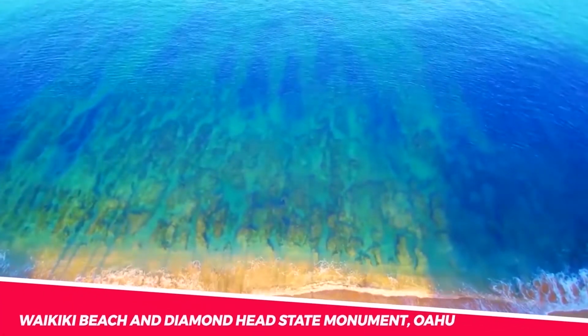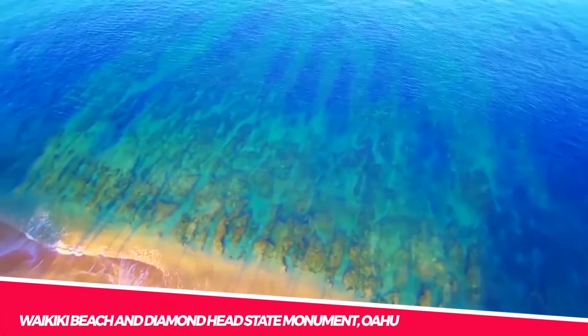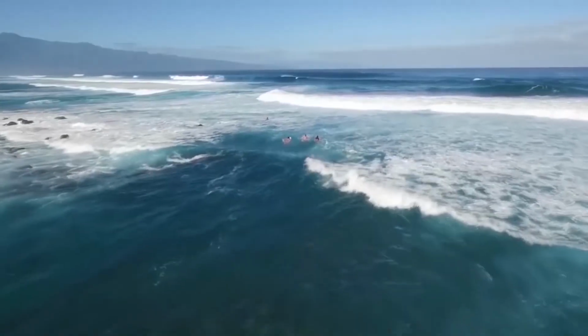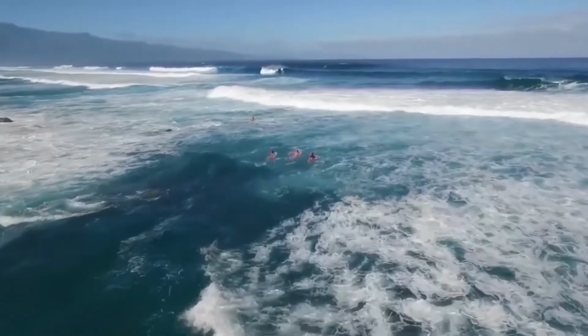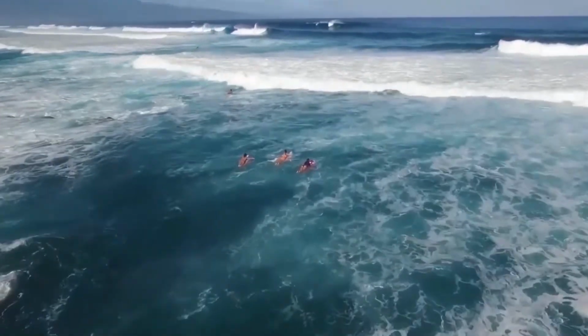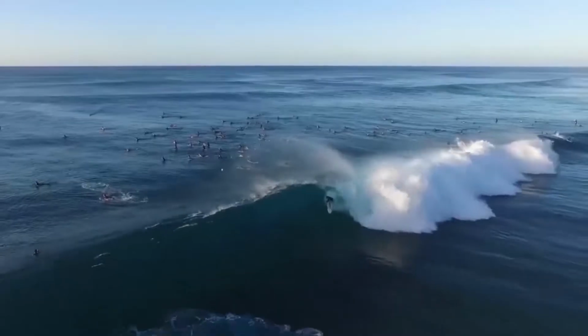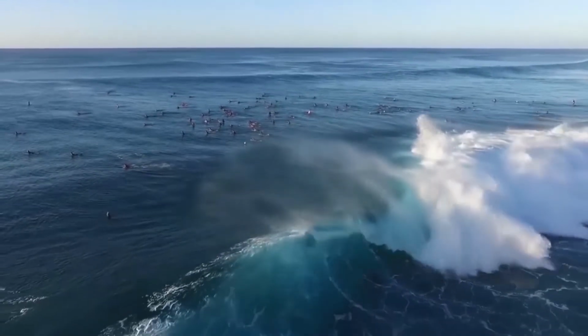Number 11. Waikiki Beach and Diamond Head State Monument, Oahu. The most popular place to visit in Hawaii is Waikiki, which has a beautiful beach right on the water. Waikiki is a popular place to stay, eat, shop, and have fun. It is a suburb of Honolulu.